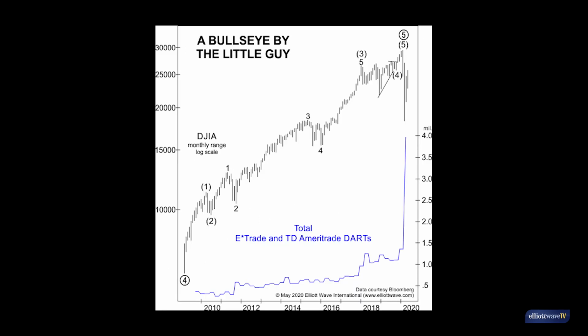All right, now let's take a look at this next chart. Top graph here is the Dow Industrials. Bottom graph shows a metric called daily average revenue trades, DARTs, right? This is a metric used by brokerages. They represent average trades per day that generate payment, right? Either order flow, commissions, or fees. And we're plotting total DARTs at E-Trade and TD Ameritrade. So these are discount brokers. Again, we're looking at the behavior patterns of smaller retail traders.